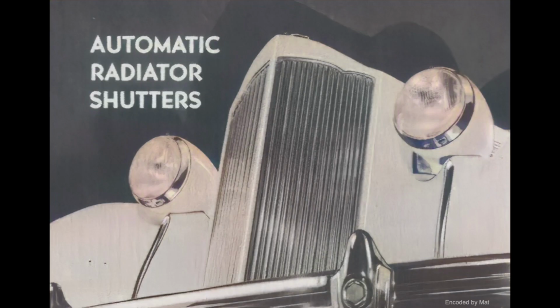In addition, Packard provides automatic radiator shutters, an exclusive quality feature among cars in the Packard 6 price class. Distinctive in appearance, they serve an important operating function too, since they assure a quicker warm-up and help maintain the temperature of the engine and engine compartment at maximum efficiency. In contrast, the Buick grille is merely ornamental.